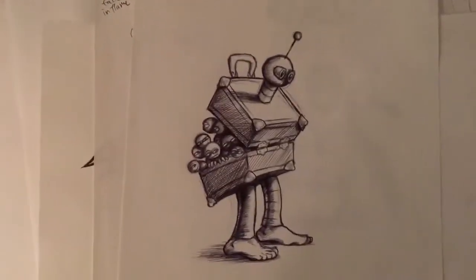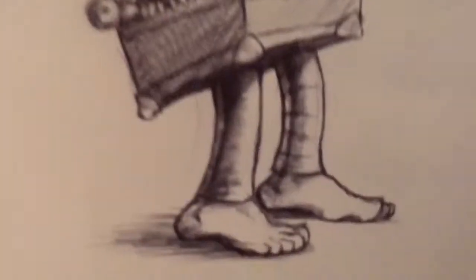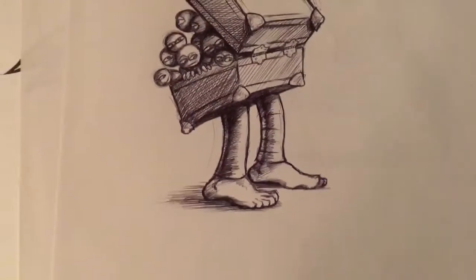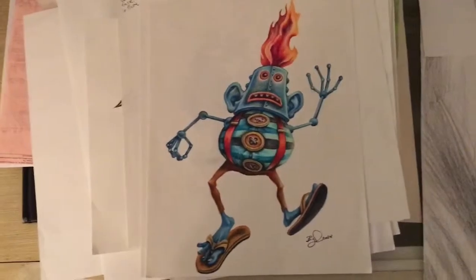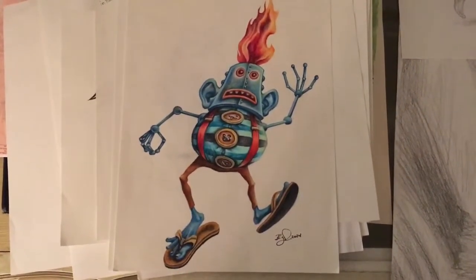Same here. It's another robotish, but look at the feet, they're very human looking. It's human robotic. This was another milestone piece for me. Call him Robot Head Man. Just describing what he looks like. Robot Head Man.